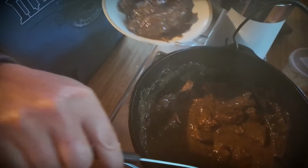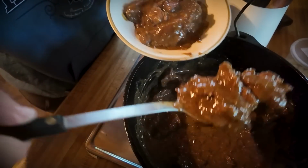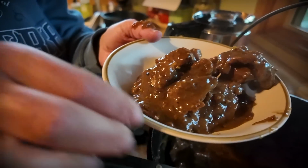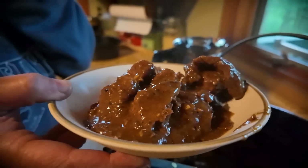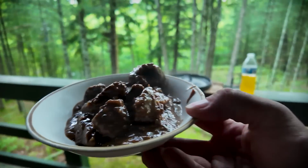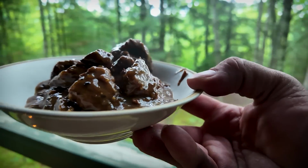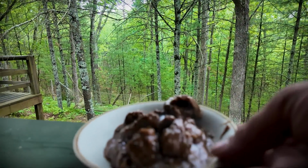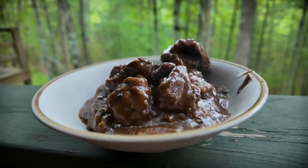Looks good, babe. Ow. It looks amazing, but hot. Is it? We made it barely just in time. I had to, carrying it in, I was getting a bit wet.